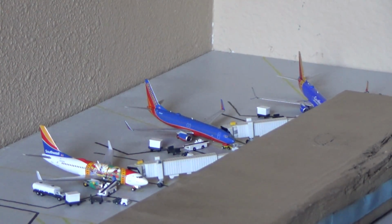So the 5 active routes include Denver, Las Vegas, Dallas Love Field, Chicago Midway, and Phoenix Sky Harbor. Pretty gosh darn sad. I'm really eager to see some routes come back.